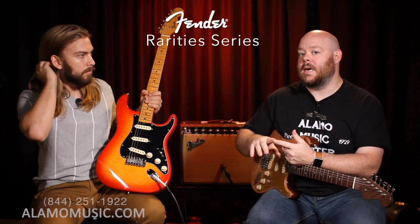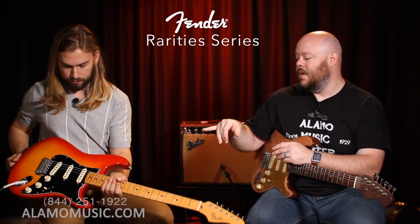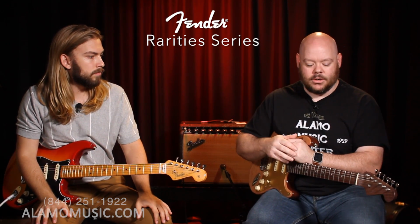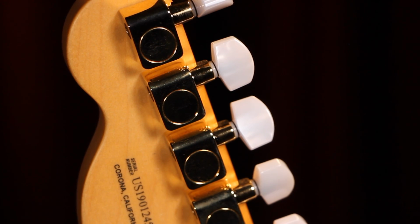So Custom Shop pickups, unique exotic woods, really high-end spec. Usually you wouldn't see a two-piece body unless it was like a Custom Shop instrument or maybe an American Original, one of the higher end guitars, rosewood necks, nice vintage hardware, gold stuff, things like that.